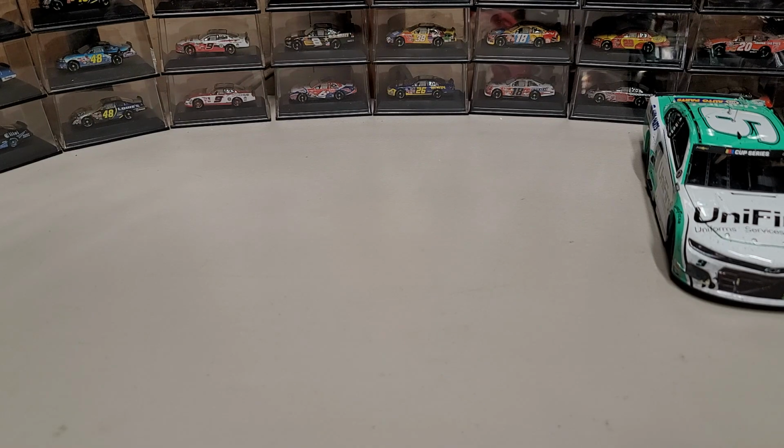Ladies and gentlemen, we are down to our top 3 cars in the collection. Now, that being said, I want to let you know the total, if you're someone like me that has an enjoyment of knowing the value of all your cars. I'm not usually super big on that, but it is always fun to know.